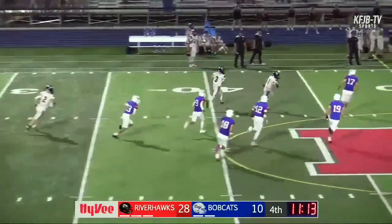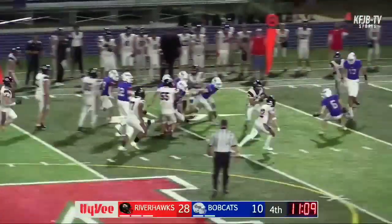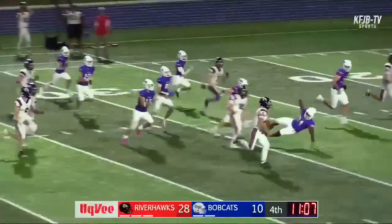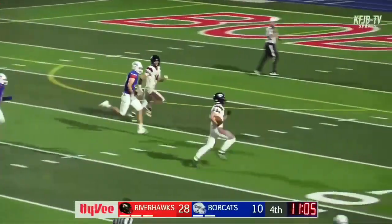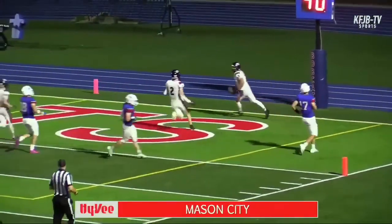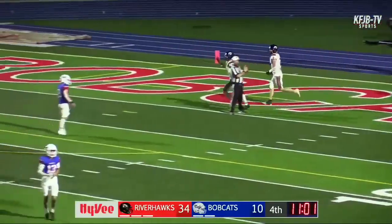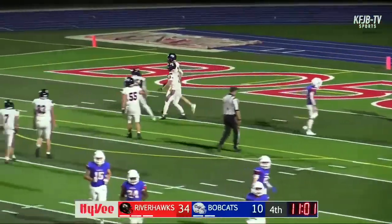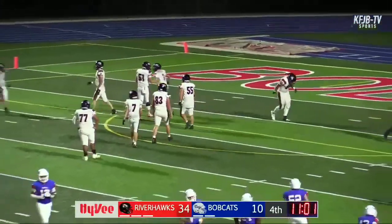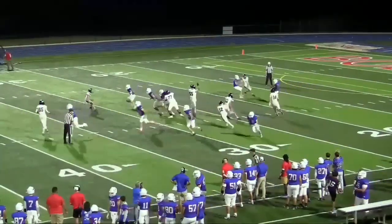Drayden Witt picks up the punt back at the 35-yard line, and he's running around the far side, gets some blocking now, cuts to the near side, and this thing is over. Here goes Witt. Touchdown on the punt return. Bobcats out of their lanes, and the Bobcats are out of the game. Homecoming has been a distraction like Coach feared maybe it would be. Penalties, miscues, and huge plays to the other side. It is a runaway for Mason City in the second half.